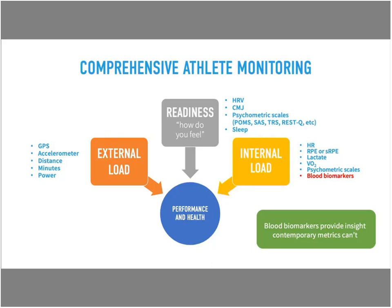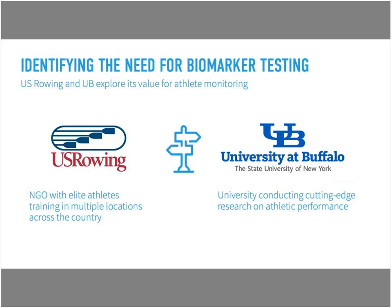So with that background, I want to transition to the first objective of today's lecture, which is to detail a little bit about this unique collaboration between U.S. Rowing and the University at Buffalo, or myself. The way this project worked is about 2016, after the Rio Olympics, U.S. Rowing was looking for ways to gain a competitive edge.